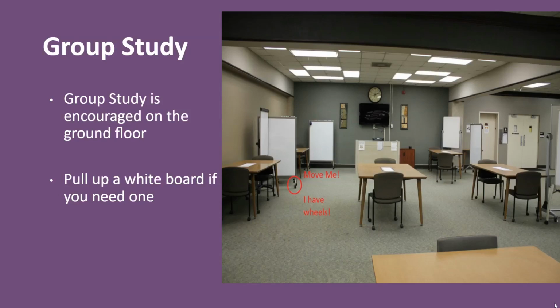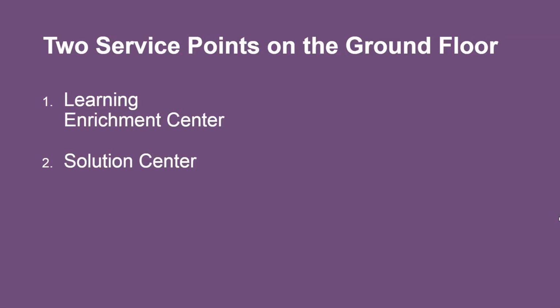Furniture on the ground floor is designed for comfort and arranged for group study. Just remember to maintain social distance and always wear a mask while you're in the library. It's okay to meet and talk on the ground floor of the library and even pull up a whiteboard to your table. There are 2 service points on the ground floor: the Learning Enrichment Center and the Solution Center.